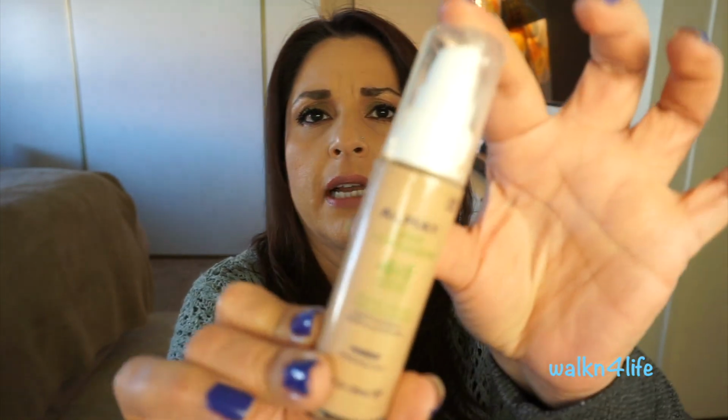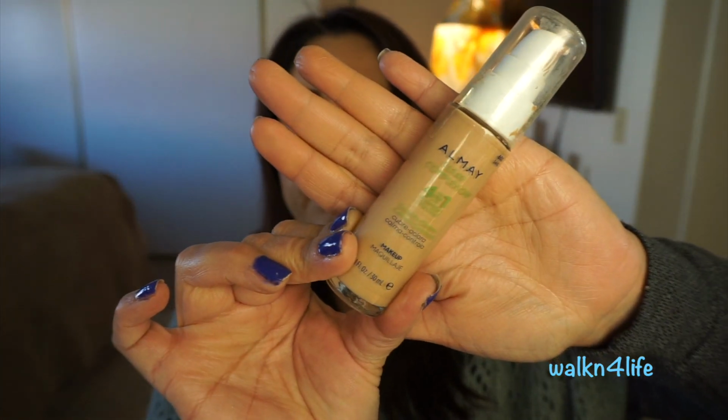Now this one, I'm not sure. I have to retry this one again. I'm not sure why I put it in that pile. Oh God, it's gunky. The Almay 4-in-1, I think, or Almay something makeup. Sorry about the nasty jar, but it looks like this. I think it's too dark, maybe. It's in sand. I'll try this one again and see what the deal is with that one, but I think it's because it is too dark.